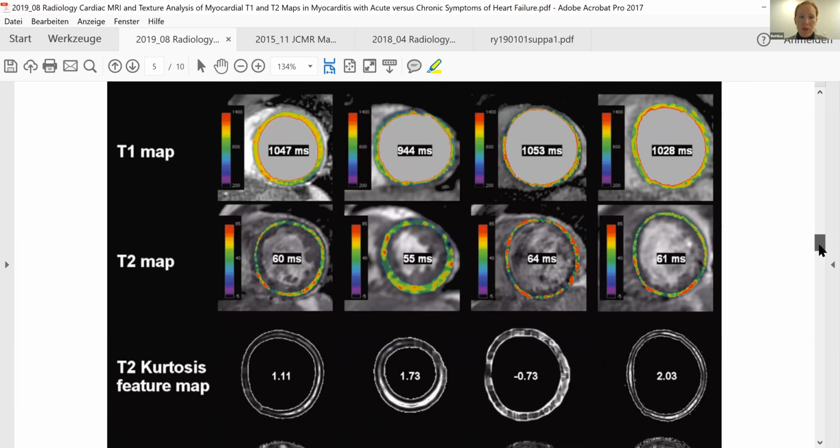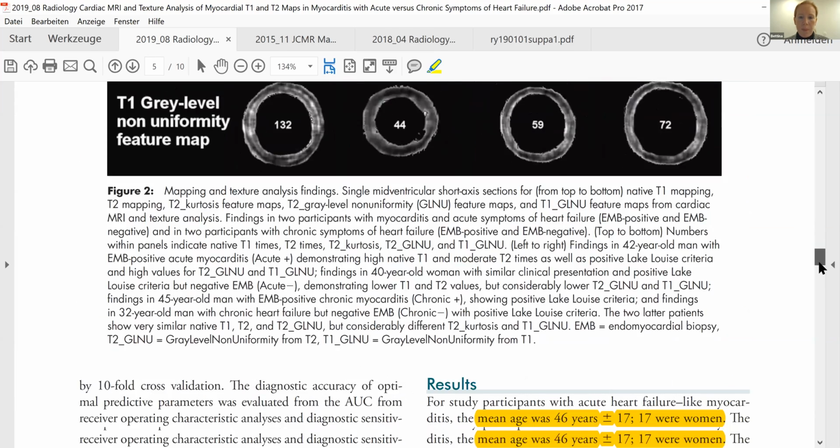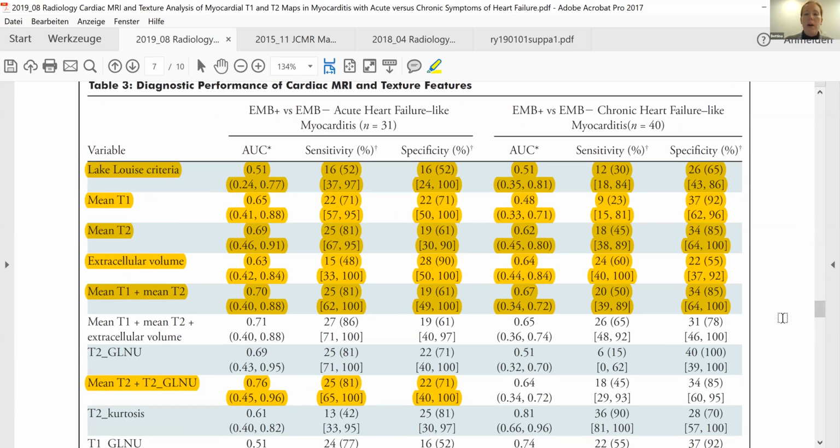Here are some images from the different groups. I'll go over that a bit faster. The results are summarized here. So here are our conventional parameters, like Lake Louise criteria, mean T1 and T2 from mapping, averaged across the entire myocardium. We see the acute group, biopsy positive versus negative, and the chronic group here. The Lake Louise criteria version 1 didn't work that well, but they weren't designed to detect heart failure like myocarditis. You have to say that. But also the mapping techniques weren't that good.